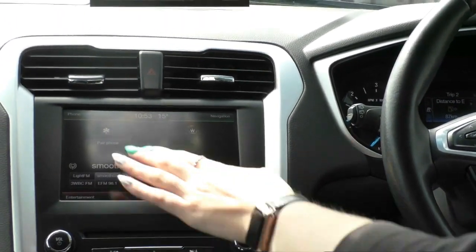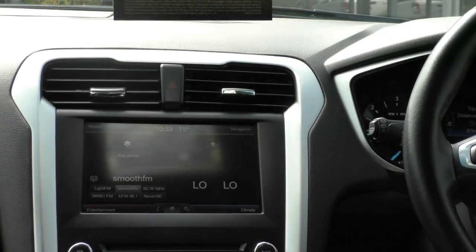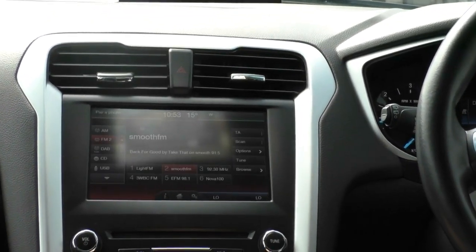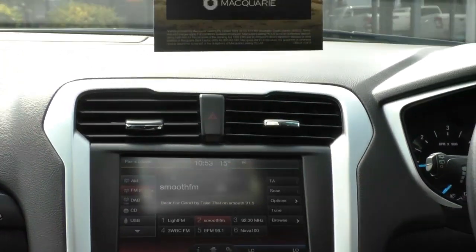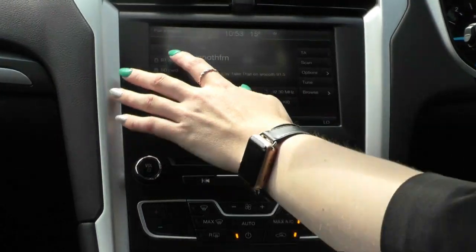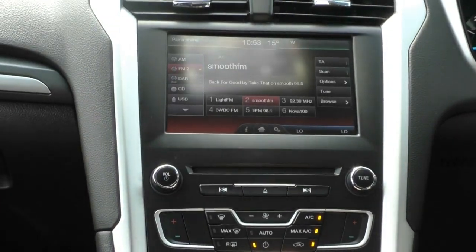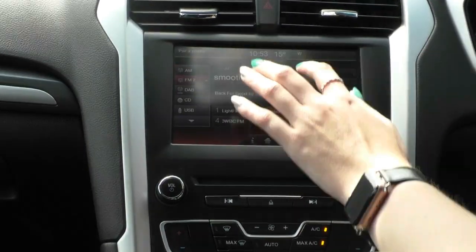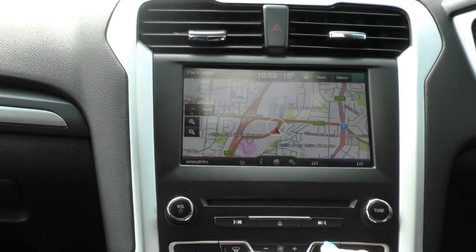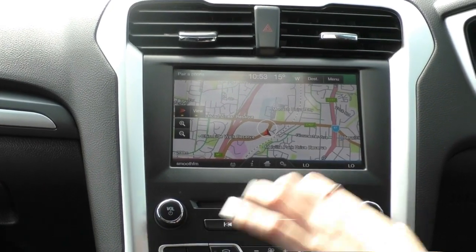you've got your Bluetooth connection on the top left. Underneath that you have your entertainment, so in there you have all of your AM, FM radio, digital radio, CD, USB, Bluetooth audio as well. So everything's nice and easy to use there, very responsive screen as well. Top right tile you do have your navigation as well, so there we are there on Kangan Drive.